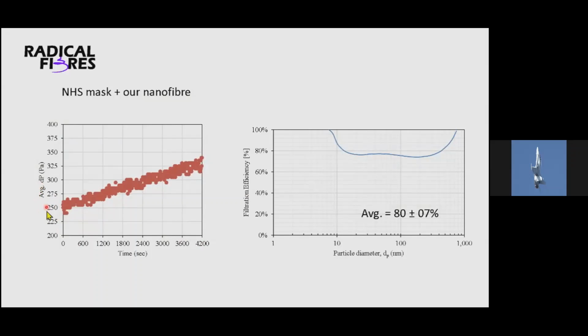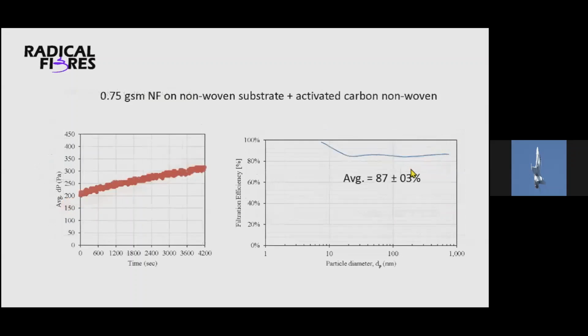we are just about at the Type 1R limit allowed in the standard. The NHS mask certainly becomes more... 80% particle filtration. And remember, this is just our first prototype, our first layer of nanofibers that we put down.